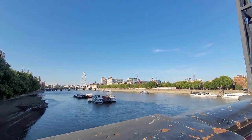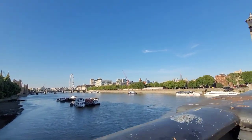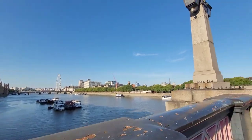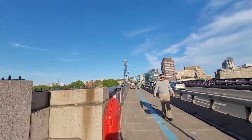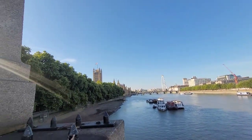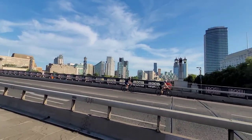Over there, you can see the London Eye on South Bank. You can see St Thomas's Hospital, home of Florence Nightingale's first school of nursing. Let's go up here. And you can see my endpoint, and Westminster Bridge, more on those later.